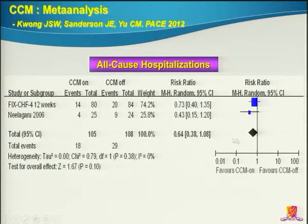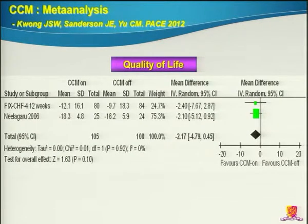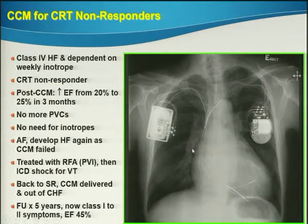There is a borderline, but it's actually a sizable reduction of heart failure hospitalization of about 36%. Although it was borderline in significance, I think the improvement of heart failure events really deserves more attention for this therapy. Now, there's also a trend of improvement in the quality of life for patients receiving the therapy. This is an example of one of my patients.